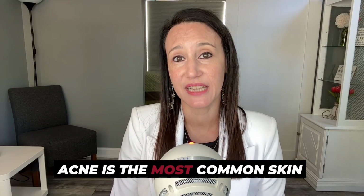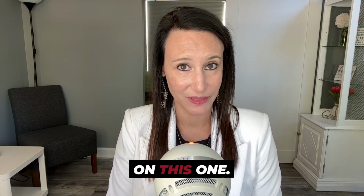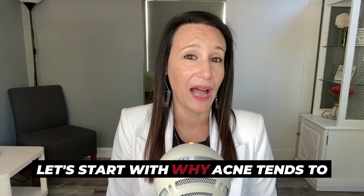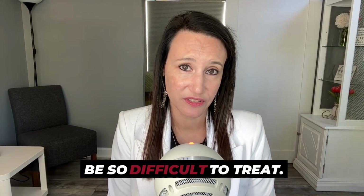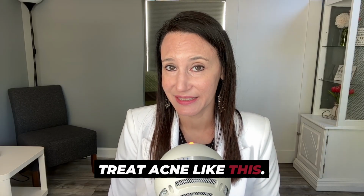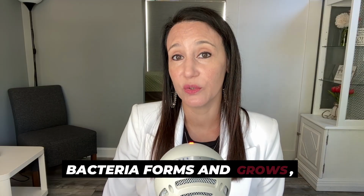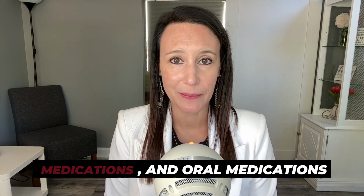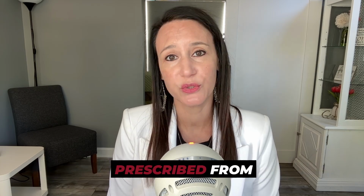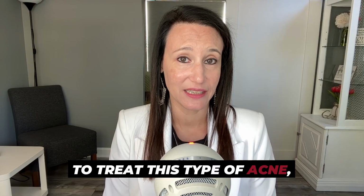Acne is the most common skin condition, so I want to spend a little extra time on this one. Let's start with why acne tends to be so difficult to treat. Estheticians and dermatologists treat acne like this. Our pores get clogged with dirt and oil. Bacteria forms and grows, resulting in acne. Skincare products, topical medications, and oral medications prescribed from your dermatologist are designed to treat this type of acne, which I like to call traditional acne.